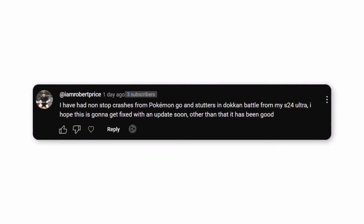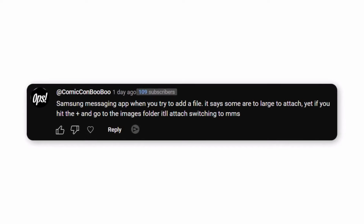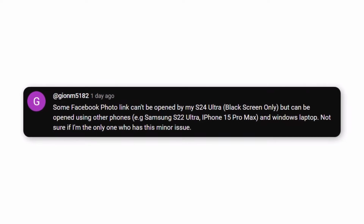1. Robert Price highlighted non-stop crashes in Pokemon Go and stutters in dock and battle on the S24 Ultra. 2. Comic-Con Boo reported a problem with the Samsung messaging app incorrectly stating some files are too large to attach. 3. Sora Jane 10686 observed a 70% dullness in screenshots taken with the S Pen. 4. Real Ofer reported a green tint issue. 5. J5182 mentioned issues opening some Facebook photo links resulting in a black screen.